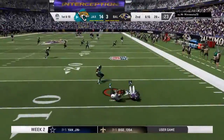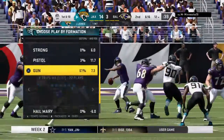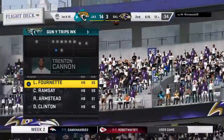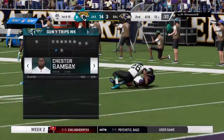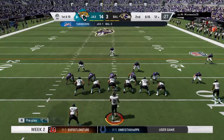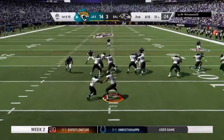A battle for it, and it's intercepted. Picked up by Josh Jones. And a big turnover there as his guys will get the football back. So that's back-to-back drives where they've thrown an interception. Ordinarily, we look at the offense and say, what's going on with your scheme? Maybe we should look at the defense and just give them a whole lot of credit. They've got them frustrated right now.